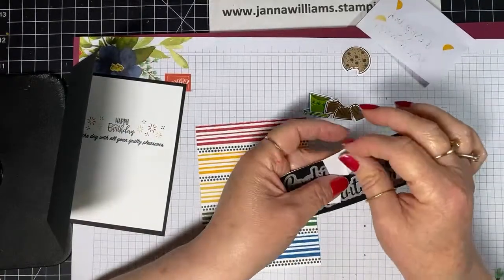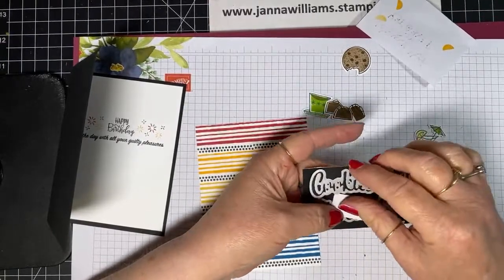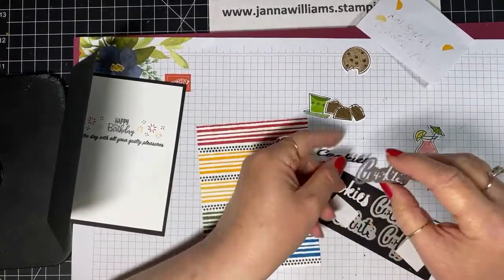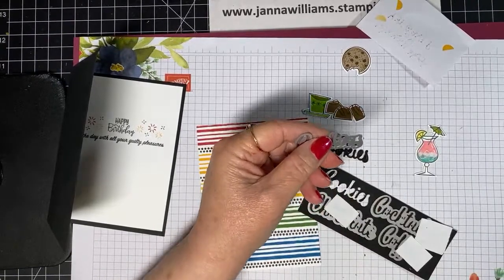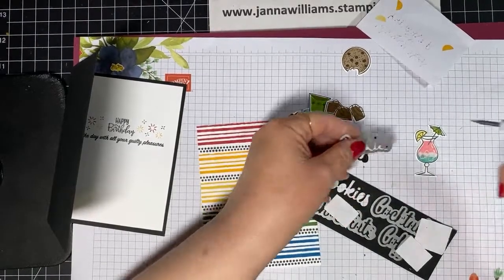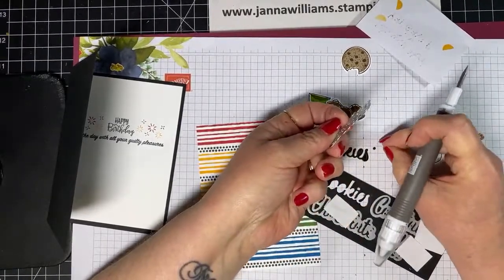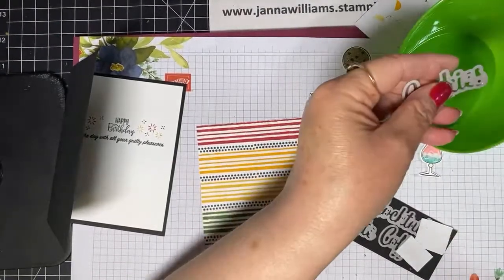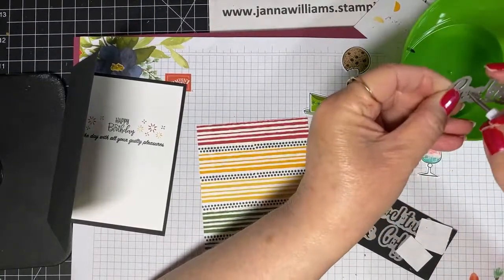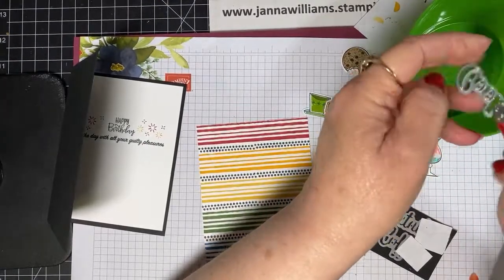Okay, so I have the dies stuck on there with some Post-it tape. And there's the dot to my eye. So I just need to get that out there. Now I don't know about trying to take the sticky off the back of that little dot. I might just end up gluing it. We'll see how that works.